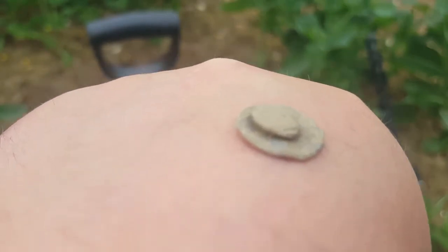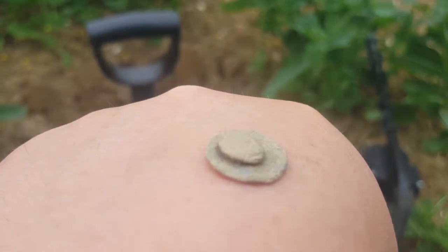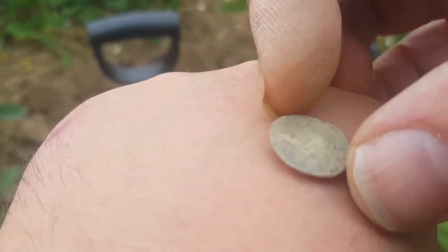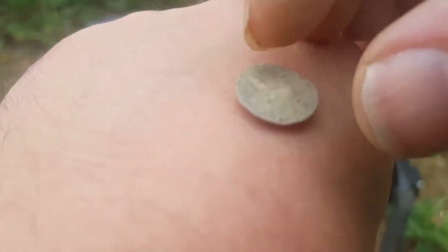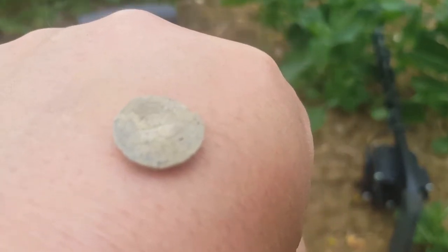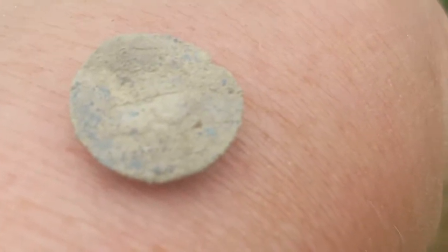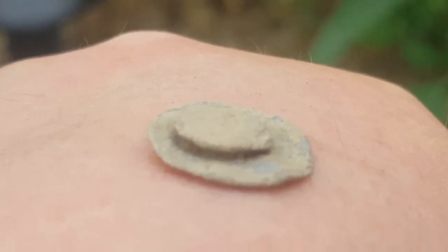But when you turn it over, it's got that on the back of it. Now, I think it's too small for a pot mend, a very fancy pot mend, and it doesn't look like part of a bag seal to me. It's almost too well made, but I just don't know. Like I say, I found one like this last year. It's weird.